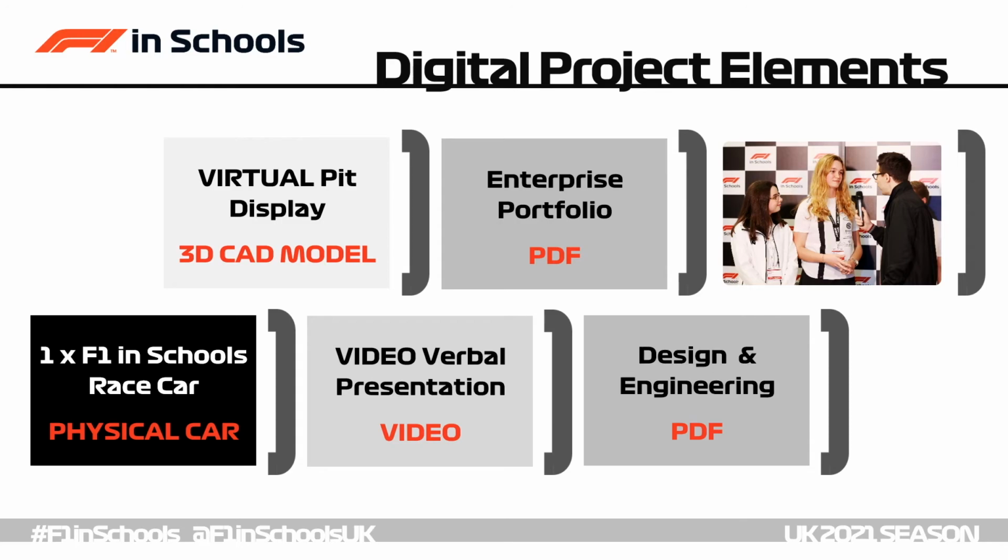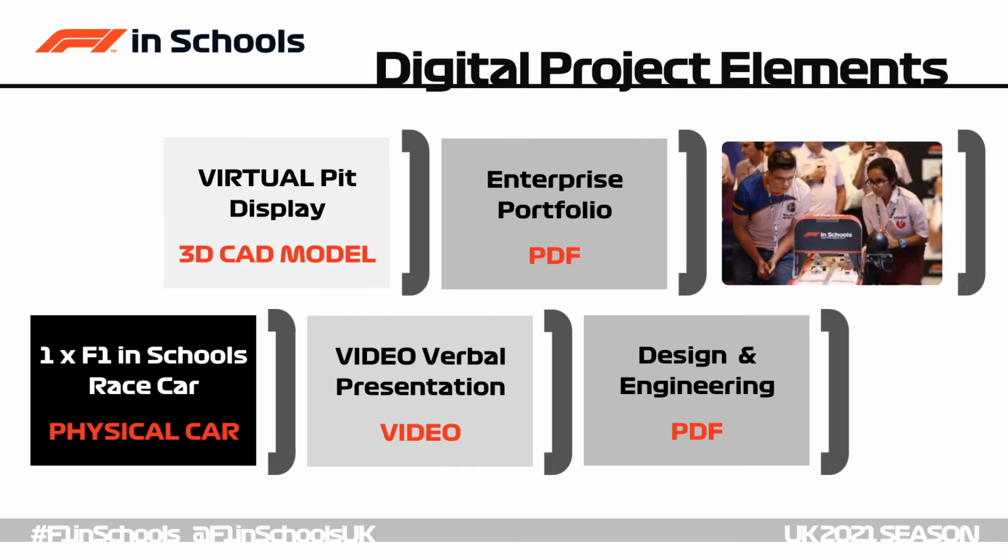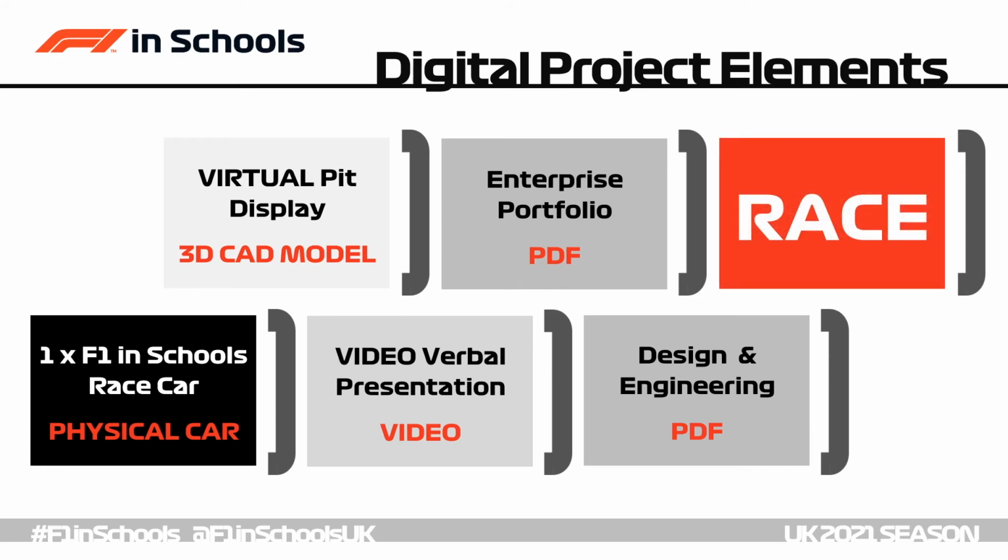Finally, it comes down to racing. We know this is the bit of the show that you guys enjoy the most, and it's the bit that we enjoy most doing with you. Unfortunately, with you not being there, we'll have to race the cars for you, but we'll make sure that we put on a real good show for all the teams competing.